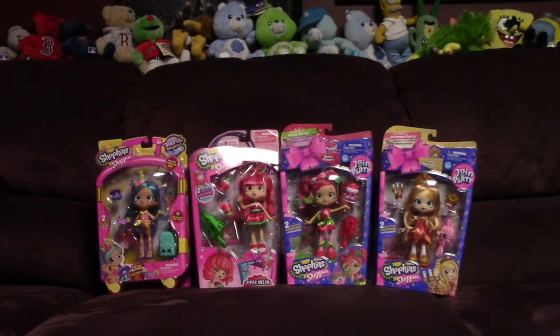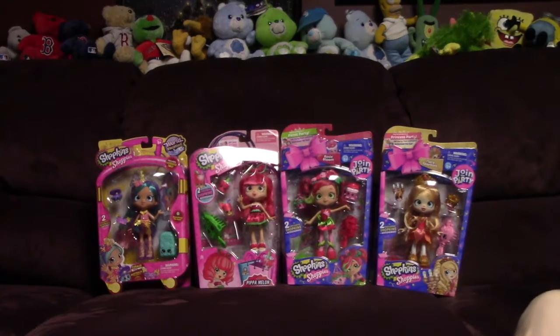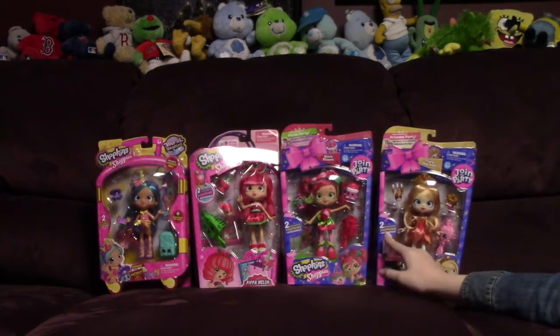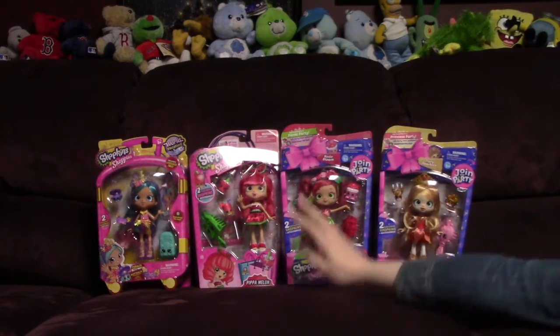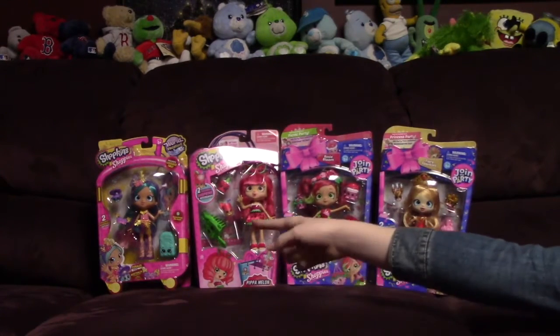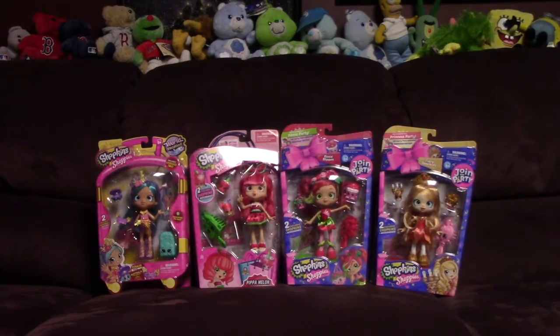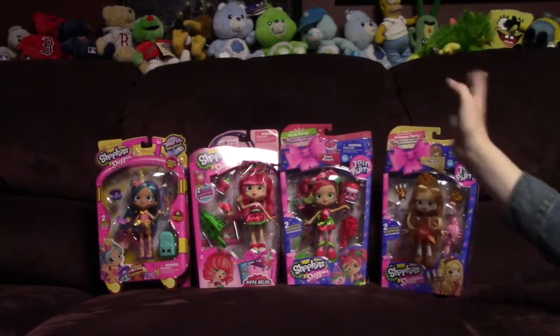So, today, we are opening Shoppie dolls. As you can tell. So, unless you can't tell. These, I'm pretty sure, are season 7, Join the Party, that I've had for quite a while now. This, I think, is part of season 8, and that one on the far left is season 8, too, because she's World Vacation. She's from Miranda. She's a mermaid.